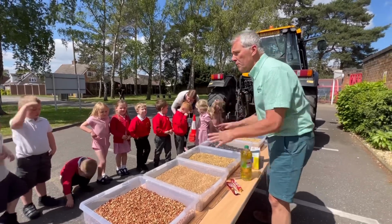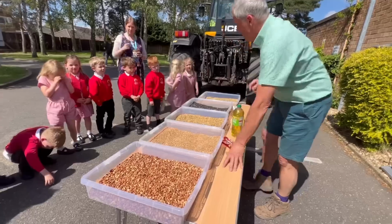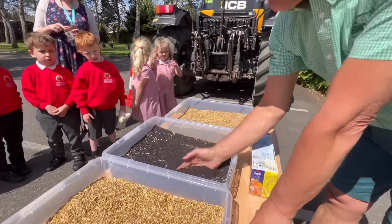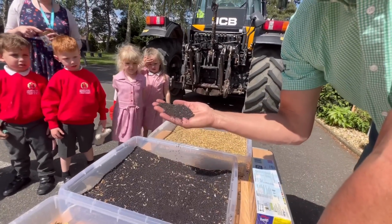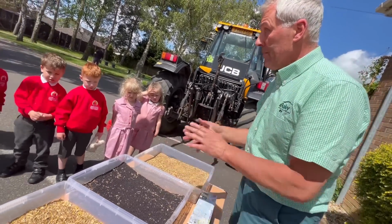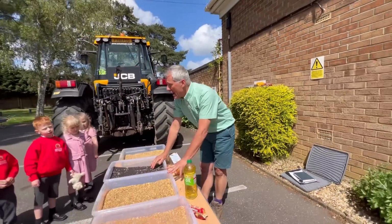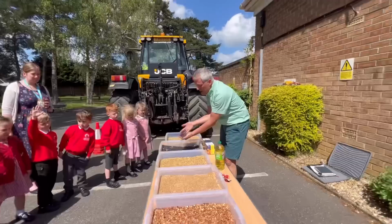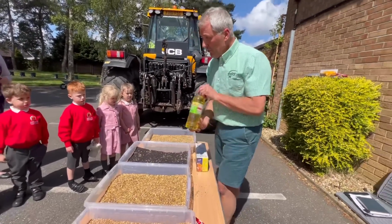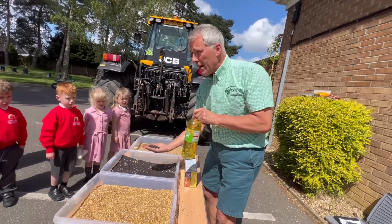Now, they have to be fed, and a lot of their food comes from these crops. So the black one. How many of you see, when you're driving about, fields with yellow flowers in? Lots and lots of yellow flowers. So that is oilseed rape. Now when this is crushed, it turns into oil. The secret's in the name, oilseed rape.